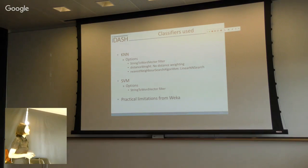For SVM, basically a hyperplane will be constructed to classify two classes. And this hyperplane is usually best constructed where it has the largest distance from the nearest training data point of any class. So with this, we also chose string to word vector.